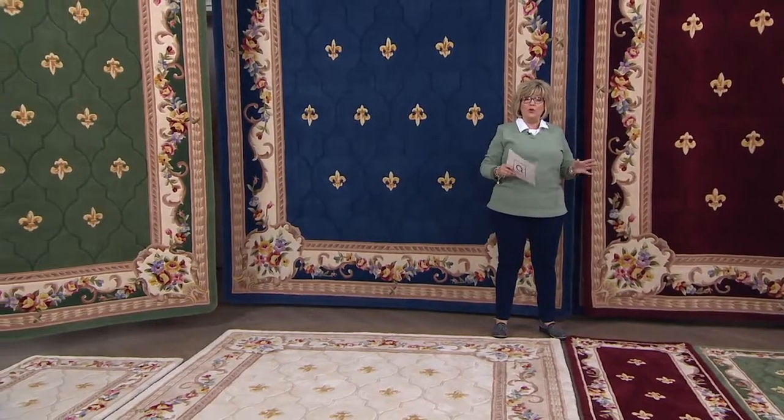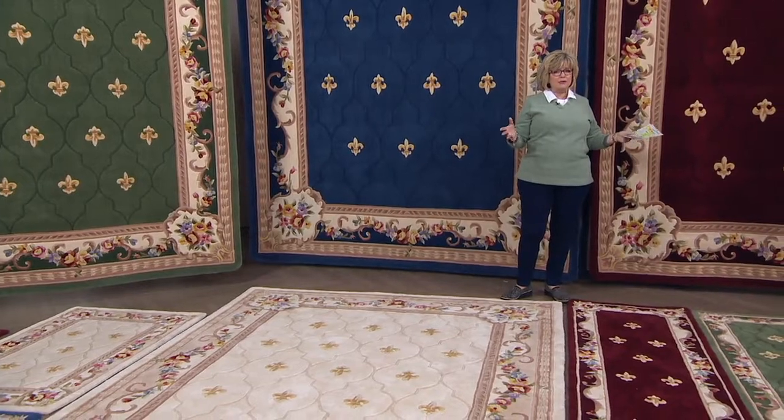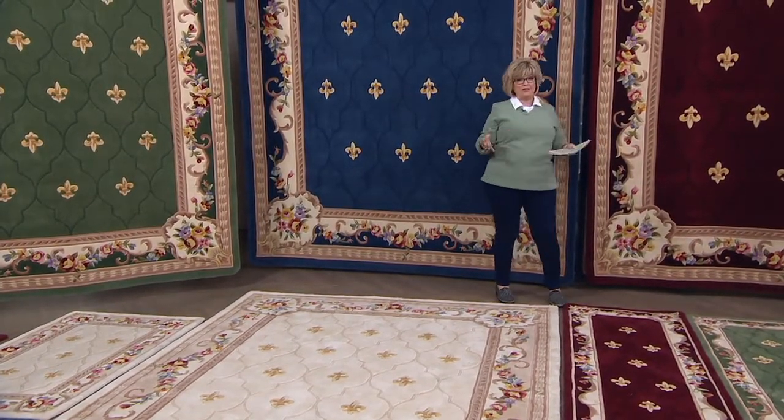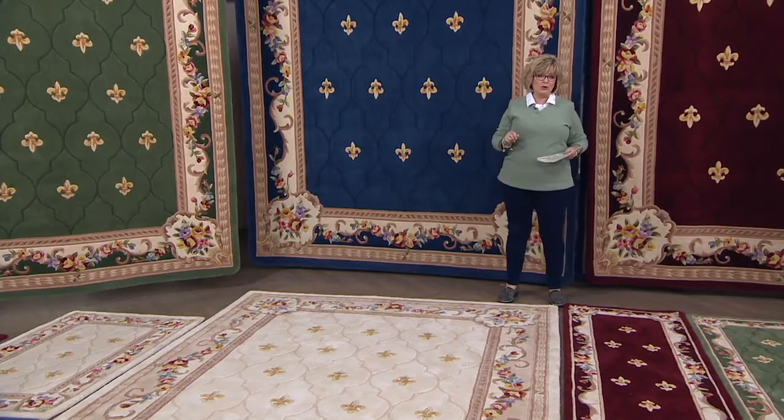And it's actually a whole new Fleur De Lis design with a different border, which is a little bit reminiscent of our favorite rug, which is the medallion center rug. Fleur De Lis comes in a very close second among the designs in Royal Palace rugs.